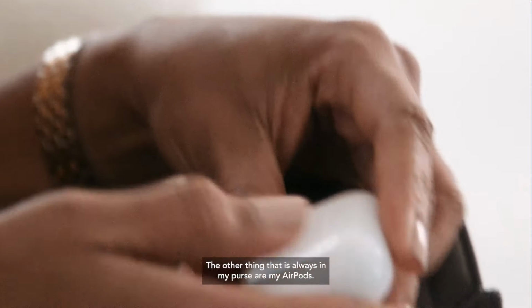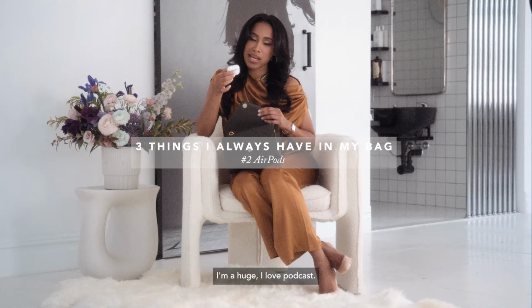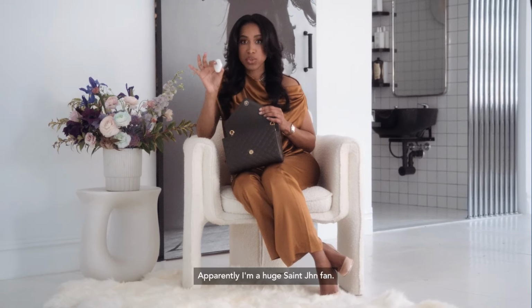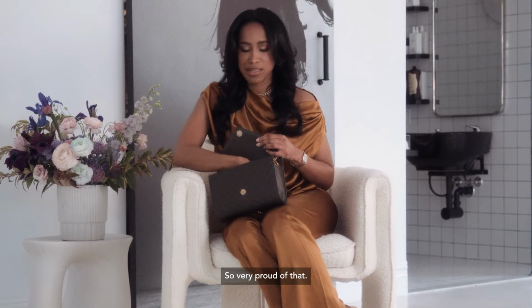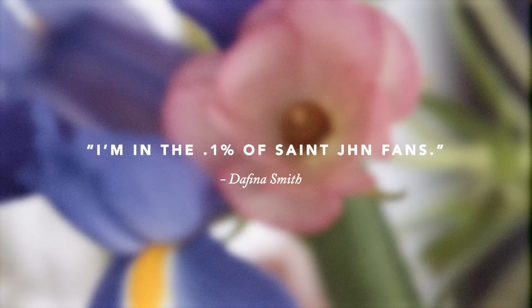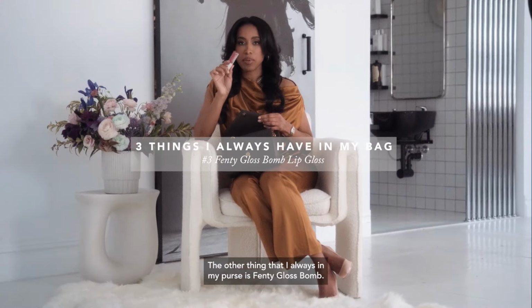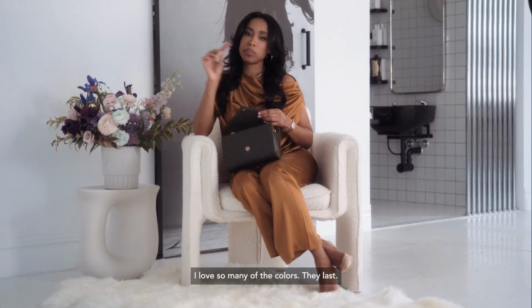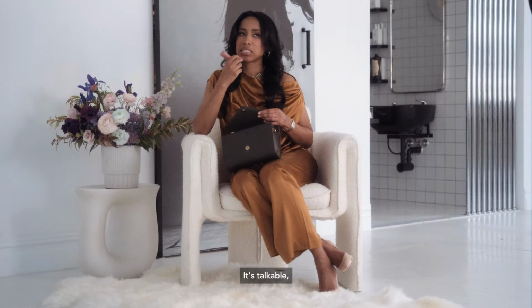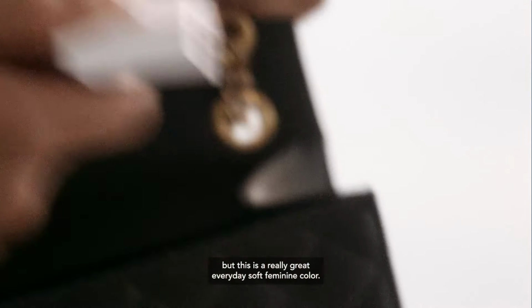The other thing that is always in my purse are my AirPods. I love podcasts. I love Spotify. Apparently I'm a huge St. John fan. I'm in the 0.1% of St. John fans. So very proud of that. The other thing that I'm always in my purse is Fenty Gloss Bomb. I love so many of the colors. They last, it's talkable, but this is a really great everyday soft feminine color.